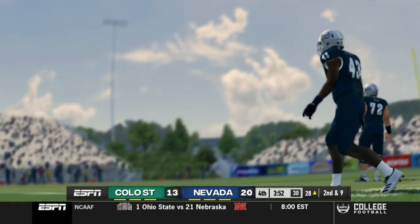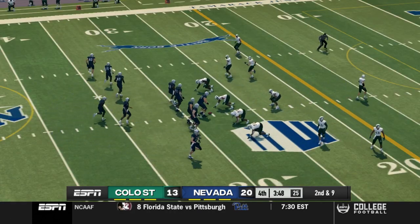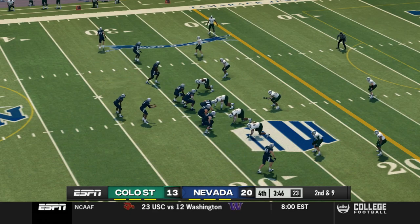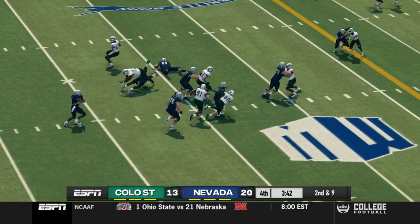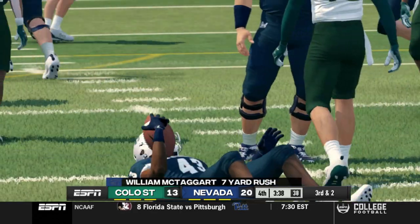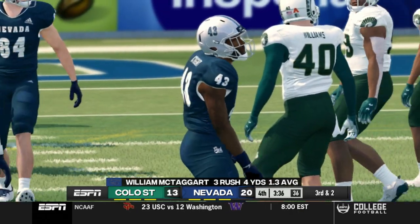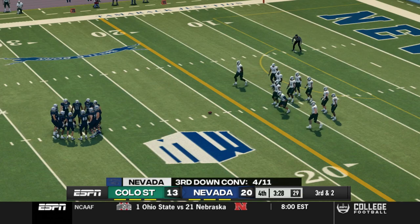From the 28-yard line, second down. Nevada is up by a touchdown. Up the middle for a nice gain. That'll bring up third and two. It's the ninth play of the drive.